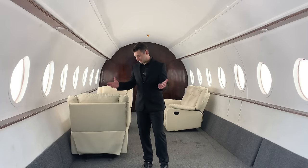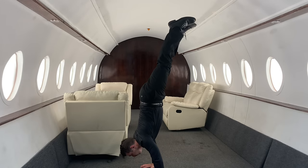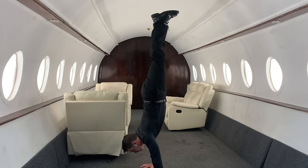Now it's time for one of my own signature shots. I guess the only realistic shot I'm getting, and that is a handstand. So I just turned the second fan on. It is so hot in here. I honestly have no idea how anyone shoots in here, especially if they have a lot of makeup on and everything.